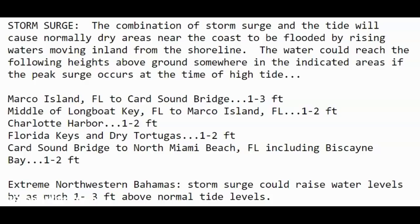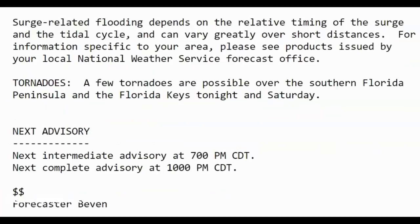secure. Extreme northwestern Bahamas, storm surge could raise water levels by as much as 1 to 3 feet above normal tide levels. It says surge-related flooding depends on the relative timing of the surge and the tidal cycle and can vary greatly over short distances. For information specific to your area, please see products issued by your local National Weather Service Forecast Office. Look at your tide charts.